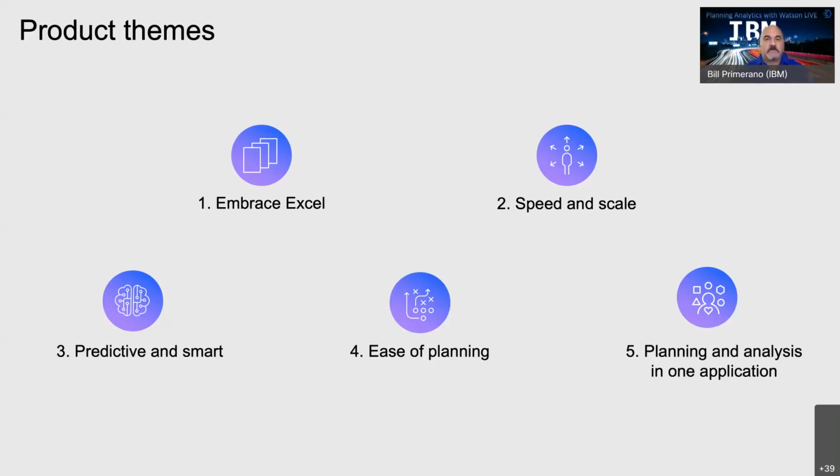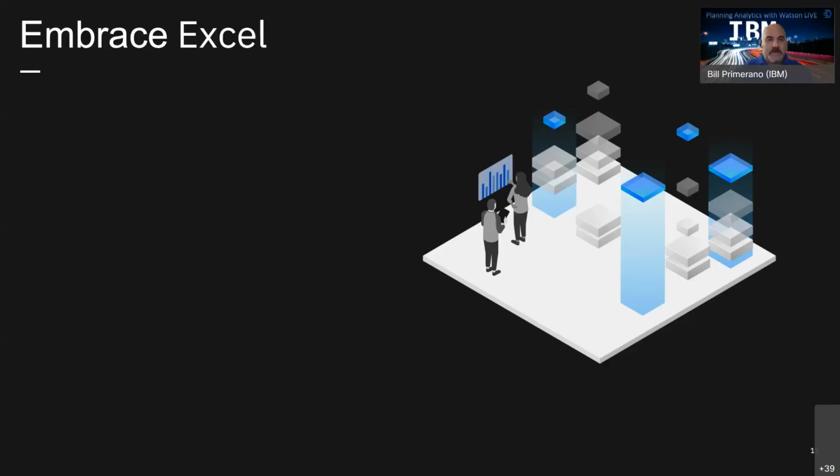So today, I'm going to be really focusing on these 5 key areas of our investment. As I go through the presentation, I'll dive a little bit deeper into how we are embracing Excel. You know that we have our deep Excel integration. We're going to continue to enhance that and evolve that. Then speed and scale capabilities, and looking at new deployment options to give a broader set of capabilities and options for the end user. Predictive and smart, bringing that AI component into Planning Analytics, ease of planning, and then planning and analysis all in one application. I'm going to cover these a little bit in depth, and then Kevin is going to go into a demonstration in some of these key areas.